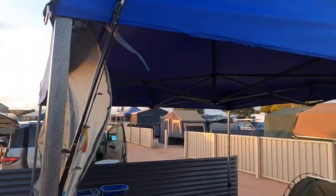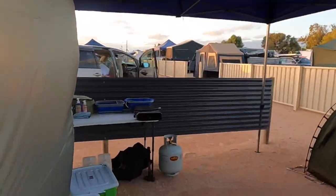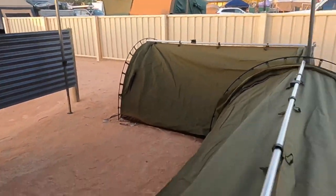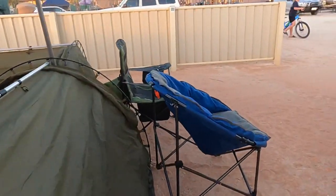But I'll do a quick rundown on the two camp setups. So we got the big 3x3 King's Adventures. We got the table. Got the two swags. Two chairs.